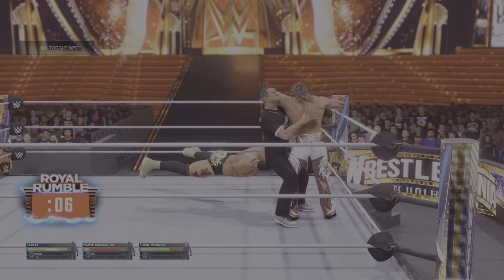How do competitors build confidence in this type of match? A major way to build confidence and momentum is to string together eliminations. If a superstar can toss some people out to the floor and get in a groove, they change the complexion of the match. As great as those are, you only need one elimination to win this match. The last one. That'll unfortunately do it for Shawn Michaels in this Rumble. Here comes The Undertaker, looking to win his second Royal Rumble.